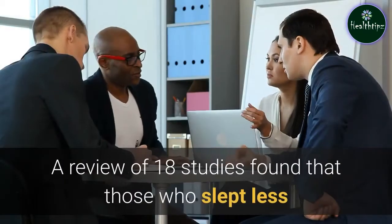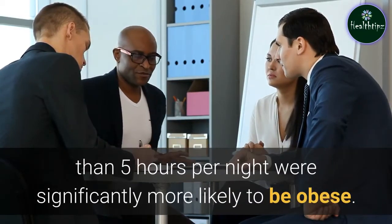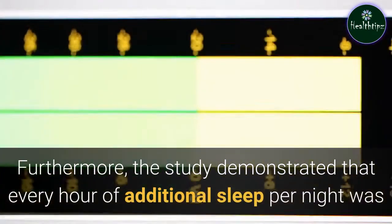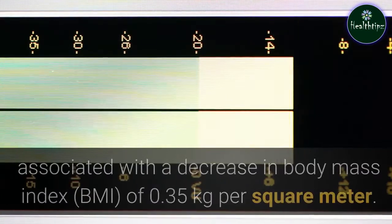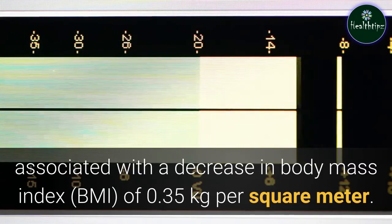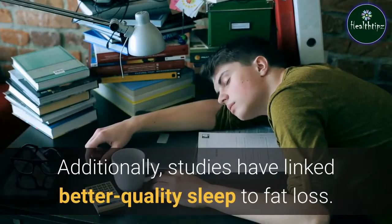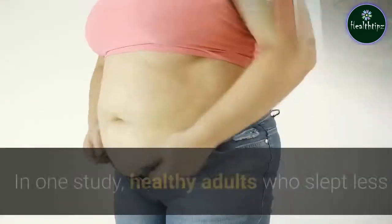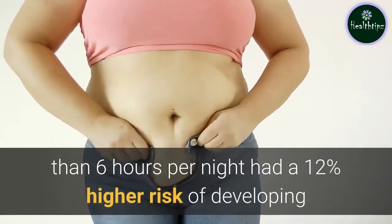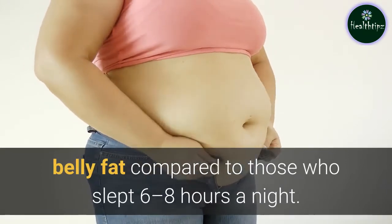A review of 18 studies found that those who slept less than 5 hours per night were significantly more likely to be obese. Furthermore, the study demonstrated that every hour of additional sleep per night was associated with a decrease in body mass index (BMI) of 0.35 kilograms per square meter. Additionally, studies have linked better quality sleep to fat loss. In one study, healthy adults who slept less than 6 hours per night had a 12% higher risk of developing belly fat compared to those who slept 6 to 8 hours a night.